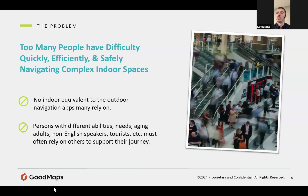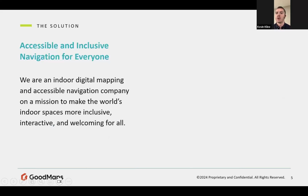So our goal is to provide indoor accessible navigation. The original goal was to provide accessible navigation for the blind and low vision, and we created an application called GoodMaps Explorer. GoodMaps Explorer has been sunsetted now, and we are moving on to bigger and better things with the same accessibility and better for the blind and low vision, but also for everyone else. So we're looking at more inclusive environments. We're looking at accessibility for the blind and low vision, but also for the deaf and low hearing, neurodiverse, and wheelchair users, people who don't want to take the stairs and things like that. I'll dig a little bit deeper into that shortly.